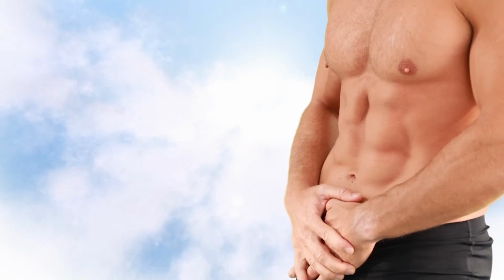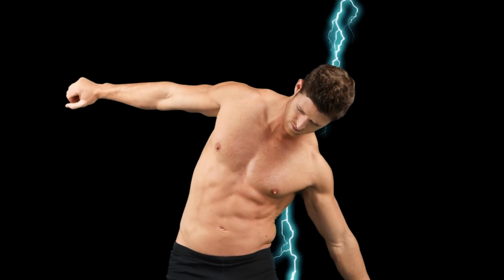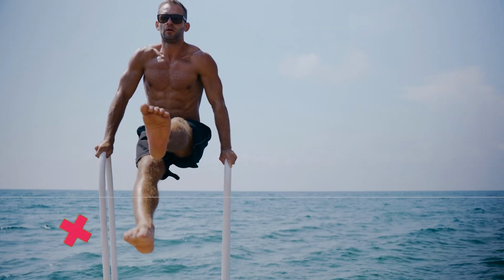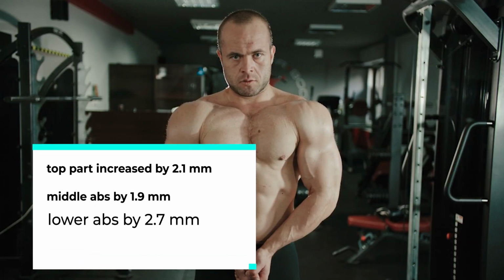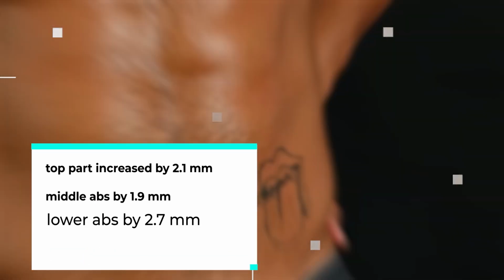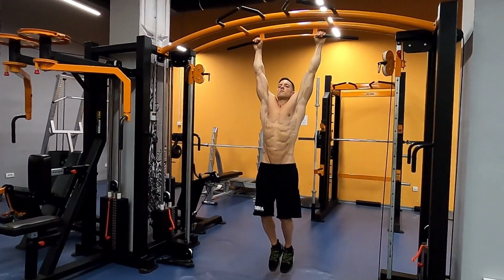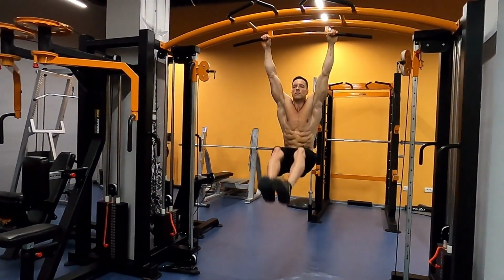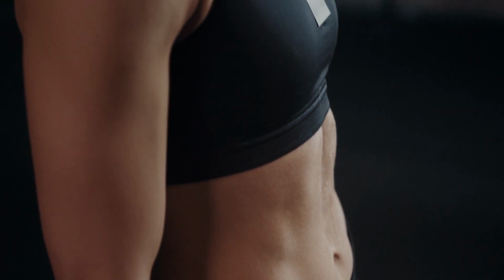In fact, a study conducted back in 2017 on 28 soccer players found that after training their abs for just 10 weeks, their abs got bigger noticeably. On average, the top part of their abs increased by 2.1 millimeters, middle abs by 1.9, and lower abs by 2.7 millimeters. Now, that might not sound like a lot, but even a tiny amount, like a few millimeters, can have a big impact in terms of how well defined your stomach muscles appear. The lesson here: building muscle in your abs is just as important as losing fat.